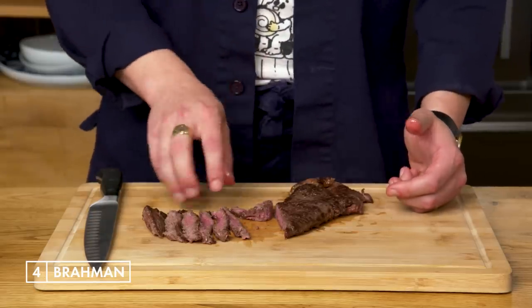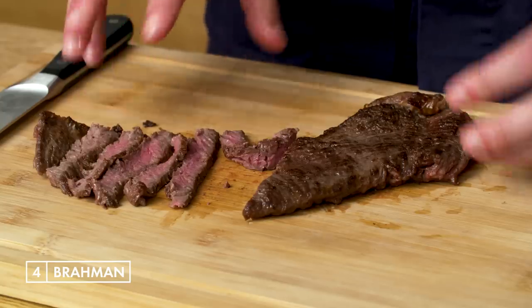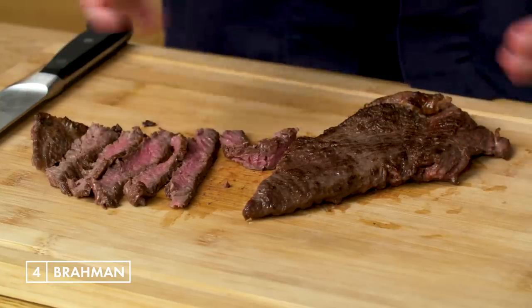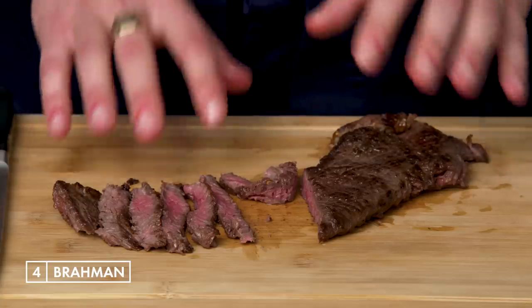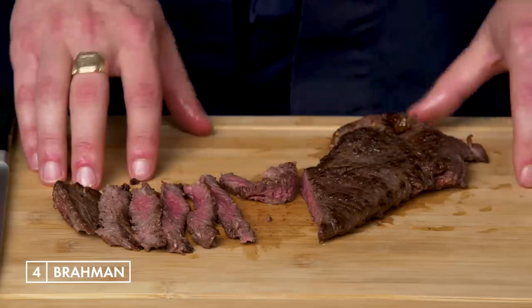Mmm. Wow, I've actually never tasted anything like this before. It has a very strong flavor, pretty gamey, minerally, almost venison-like, with a kind of toasty, popcorn-y aftertaste. It's definitely on the drier side, but the eating experience is still really exciting because it's got flavor for days.